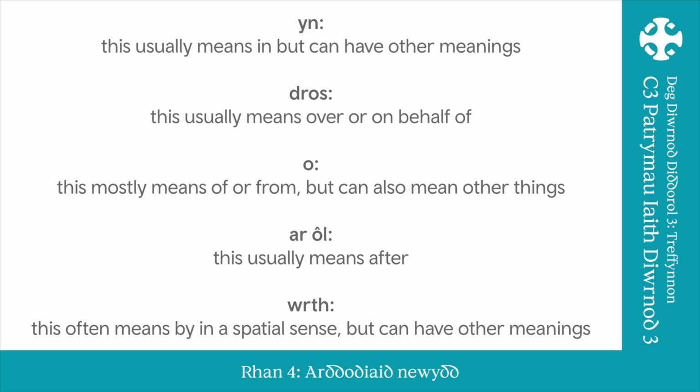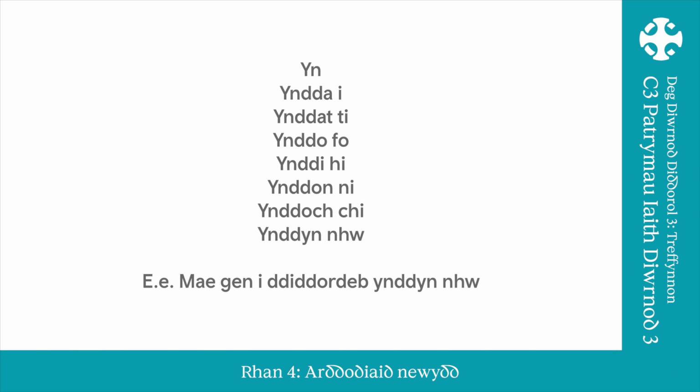Dros. This usually means over or on behalf of. O. This mostly means of or from, but can also mean other things. Wrth. This often means by in a spatial sense, but can have other meanings. Yn. This usually means in, but can have other meanings.